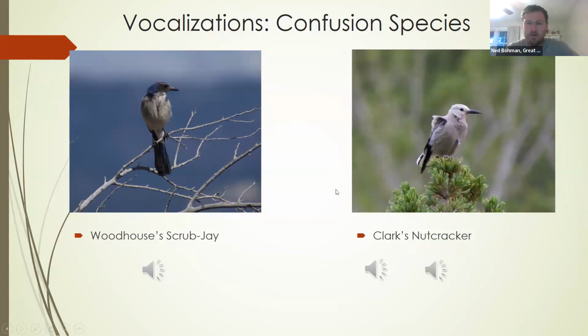And of course, Clark's Nutcracker are incredibly diverse in terms of their vocalizations. They make all kinds of sounds. I can't actually remember exactly which calls I put on here, so we'll just go ahead and play these. So again, these sort of nasal wailing calls. And like with most of these guys, habitat is going to be a useful separator. And actually particularly so with Clark's Nutcracker. They're sort of the high elevation analog to Pinyon Jays.